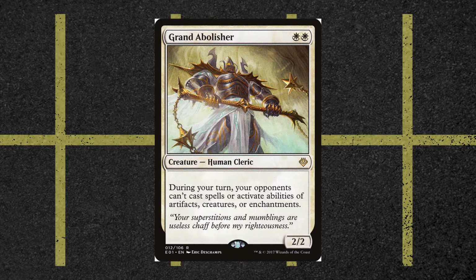You shall not pass. Or, on my turn, cast spells, activate abilities of artifacts, enchantments, or creatures. You know, as Gandalf said. But it's just the card art's great. As far as white cards, there's not that many just fun cards, but he's a cool armored guy, and he's just got a great weapon, double flail mace. He's cool looking. That's my main reason for him.